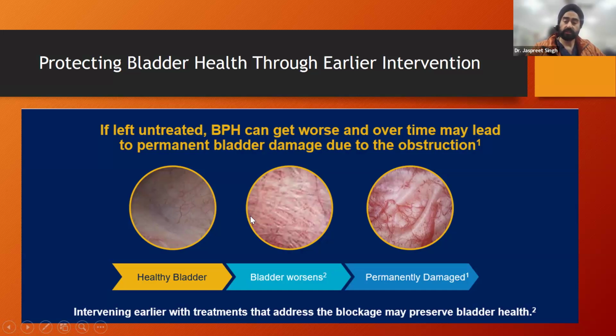And as the prostate enlarges, in the bladder, this is the actual hypertrophy of these striations, what we call trabeculation, and these will progress over a period of time. These can often lead to pouches within the bladder called diverticulum. And permanent damage often leads to urinary retention requiring Foley catheterization. So of course we want to intervene early so that we can not only help quality of life symptoms, but also preserve bladder health.